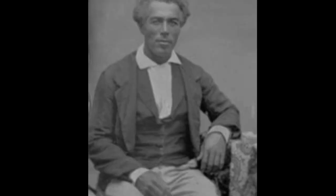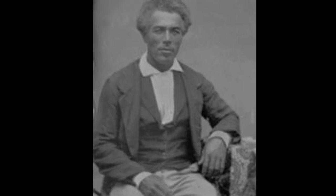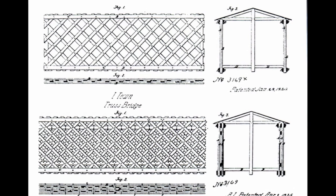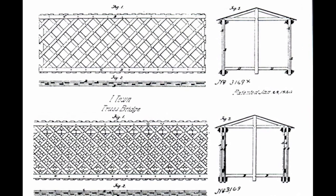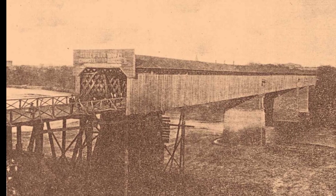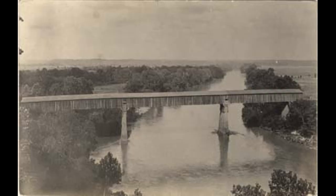Horace King was born a slave and sold in 1830 to John Godwin, a bridge builder contractor who began training him. A new method for wooden covered bridge construction had just been launched in 1820, the lattice bridge. This style became central to Horace King's bridges. Horace became extremely proficient and well respected in bridge building.